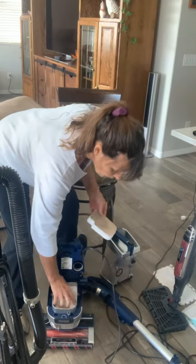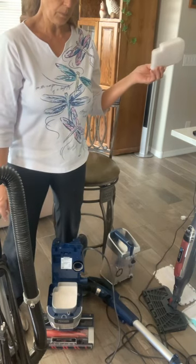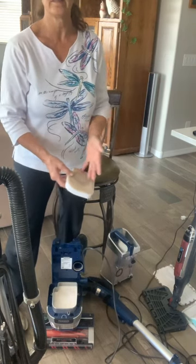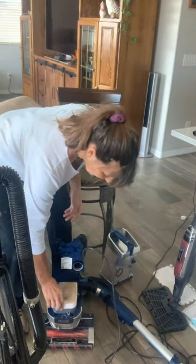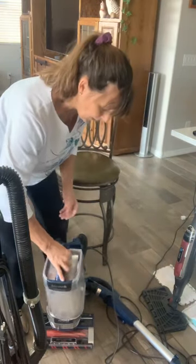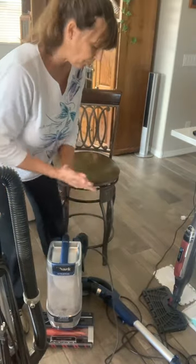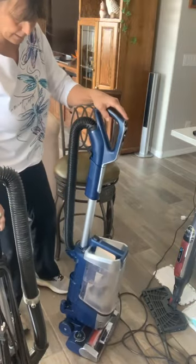You can also use, what are those big orange vacuums? Just a shop vac out in the garage. Sometimes if I'm in a hurry and I didn't wash it and I need to get it cleaned off, I'll just vacuum it off with the shop vac, not the Shark vac, and then just put it back in there. Okay, and then you kind of angle it, line up your front right here, angle it, and then it just snaps into place. Okay, so that's all of that, and then that goes back in there.